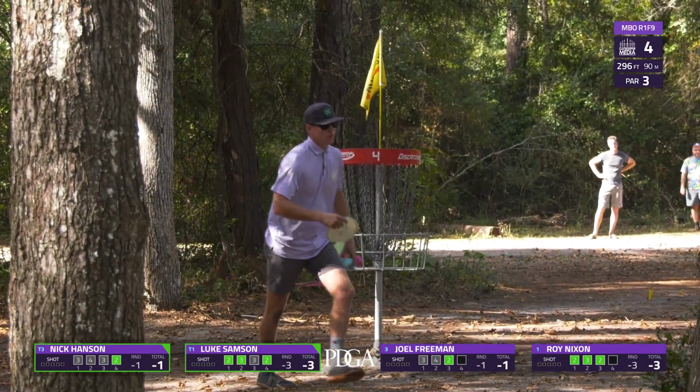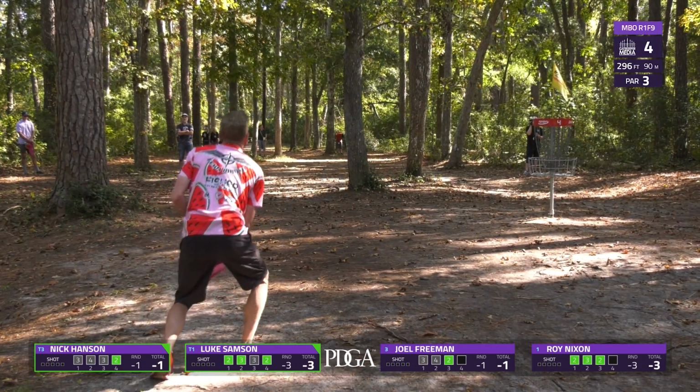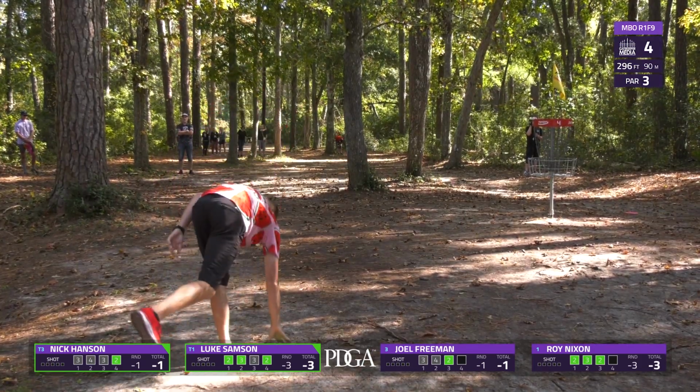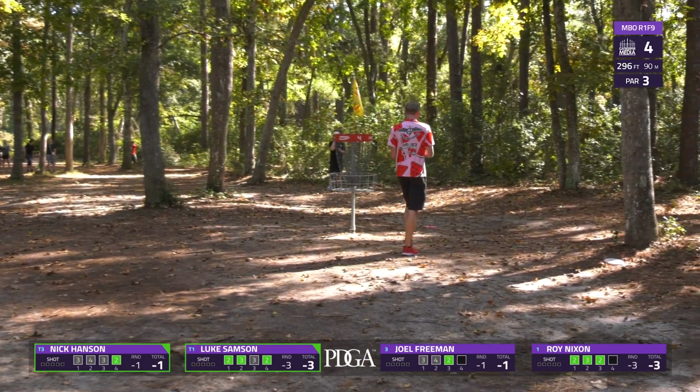Luke might have a little bit of more pressure today. He's got Anders on the bag from Castaplas with him out here. Not a bad spot to come check your players out here. Great spot to be.